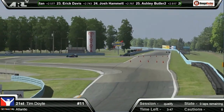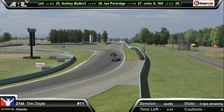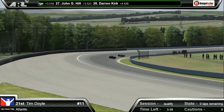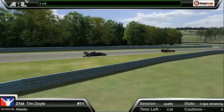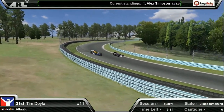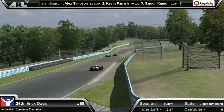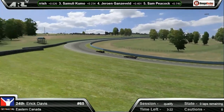Tim Doyle, he's one of the big men in this car, isn't he, Alex? Oh, absolutely. Very surprising to see him down in 21st place at the moment. So, I haven't seen Tim do any official races in the fixed class series. So I wouldn't be surprised if this isn't the first time that he's run the fixed series on the new tyre model this week. So might be just having a little struggle just to get used to the car.